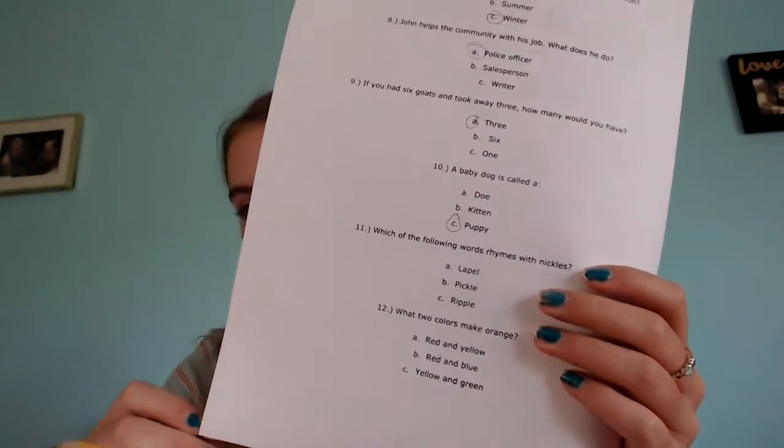9, if you had 6 goats and took away 3, how many would you have? 3. A baby dog is called a doe, kitten, and puppy. So obviously it's a doe. So I'm putting down puppy. Which of the following words rhymes with nickels? So these are the words, and it's pickle, which is B.